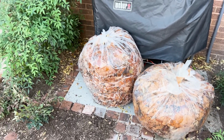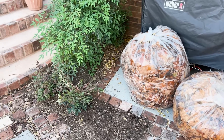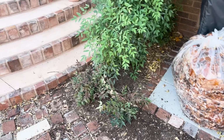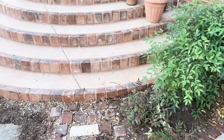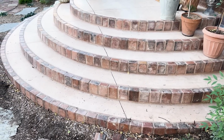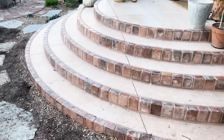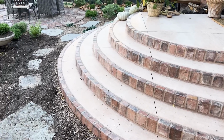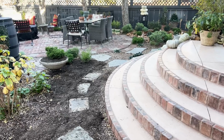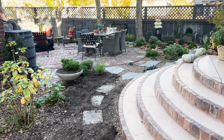And I've got some more leaves there that we need to shred. We added a couple of Obsession Nandinas right there. Let me give you kind of a long view. And then, so many of you are still concerned about my not having a railing. Well, I'm just waiting on it. Patience.